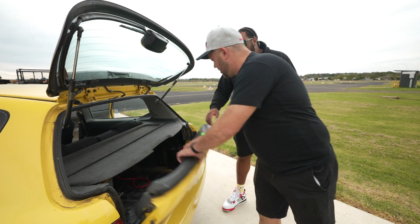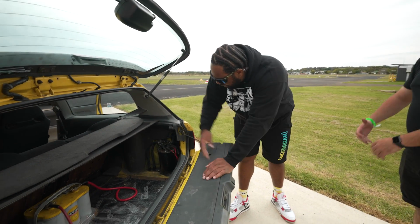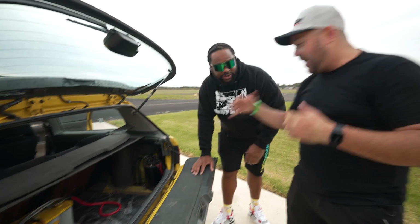I'm gonna need you to, yeah, there you go. And then this, oh, stock cover. Oh wow, just a battery. And what the hell is this flux capacitor you got back here? Yeah, exactly right, flux capacitors. It worked!